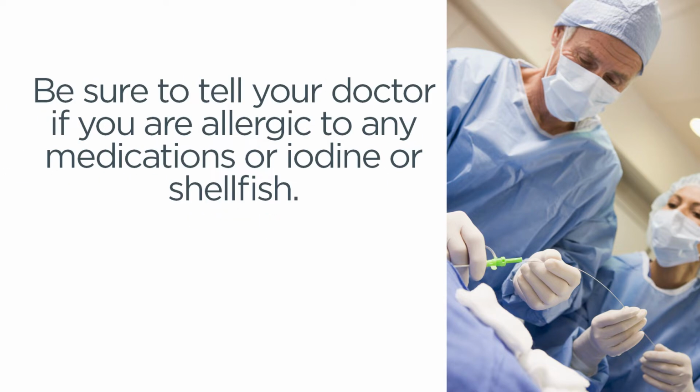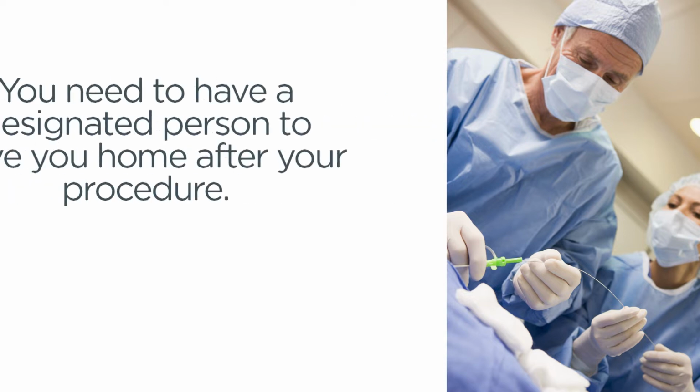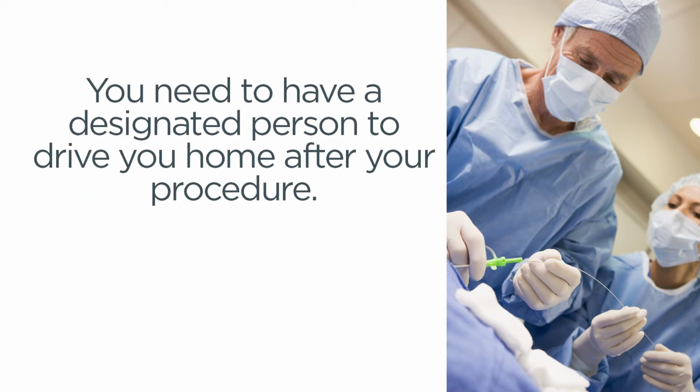Be sure to tell your doctor if you have any allergies to any medications, iodine, or shellfish. It's important for your doctor and the clinical hospital staff to know what medications you take. So make sure to bring a list of medications, dosage, and any herbs or supplements that you may be taking. It is very important to ensure that you have a designated driver to take you home after the procedure. You will not be able to drive yourself that day.